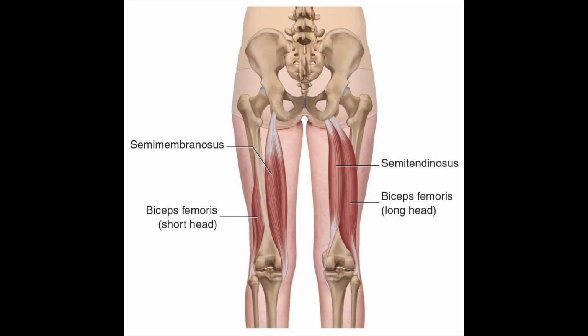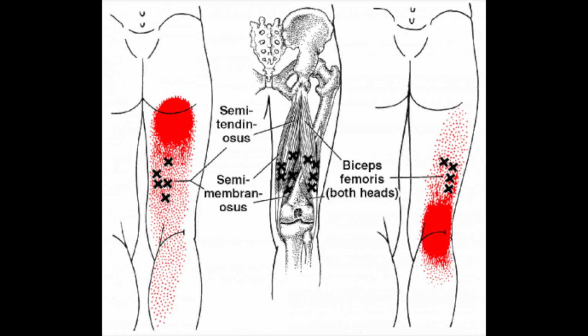Number two strange place that calf pain may be coming from is actually the hamstrings. The hamstring muscles, semimembranosus and semitendinosus, so those are the more medial heads, more toward the inner thigh or midline of the body, two heads of the hamstrings. Both semimembranosus and semitendinosus will often have an aching in the calf as part of their pain referral.